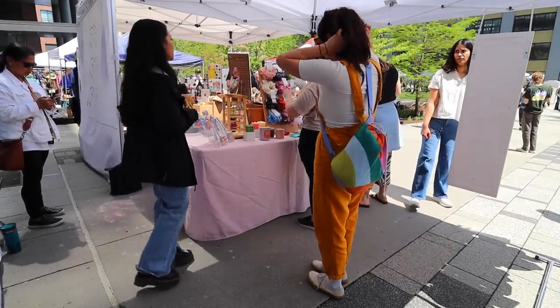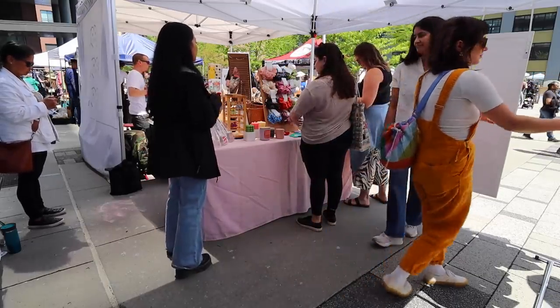All the scrunchies are made with repurposed fabric, so they're from designers who didn't want the fabric anymore.